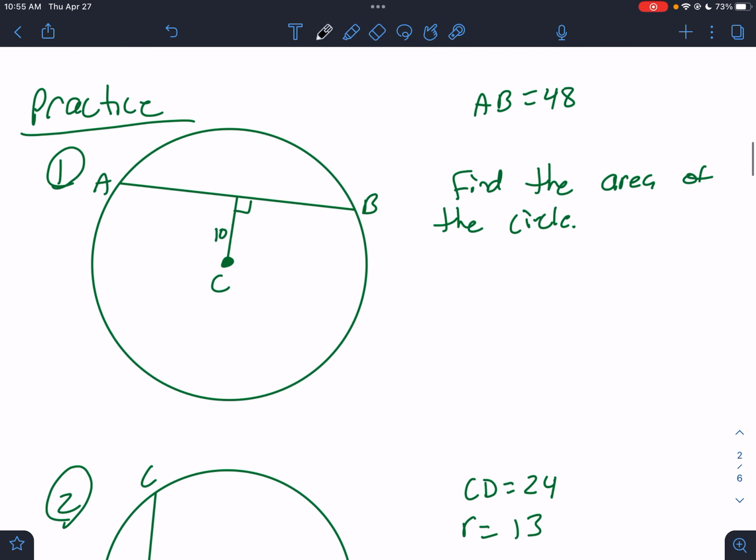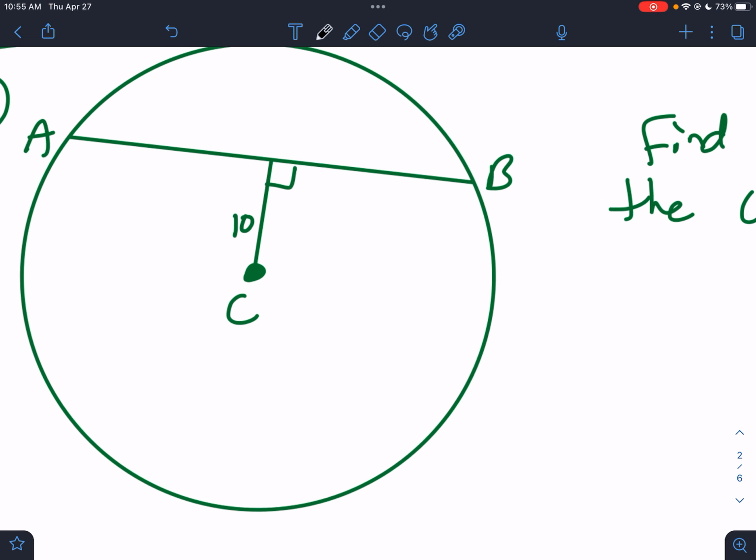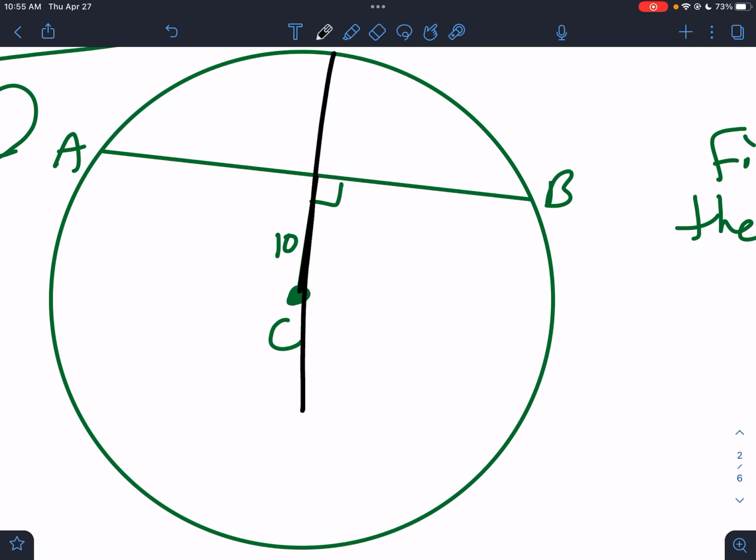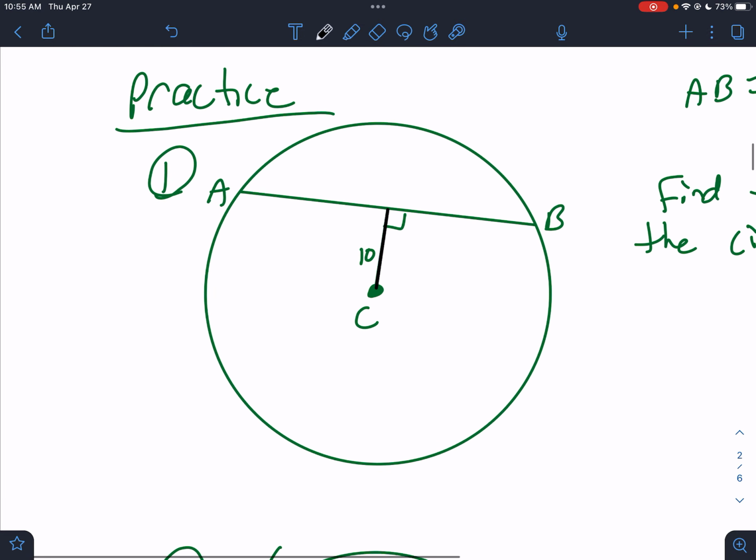What would it actually look like? Find the area of the circle. That's the question. Well, we have a center. This is a piece of the diameter, right? If I drew the entire diameter, wouldn't it use that piece? So that's what I was talking about a second ago. So you don't have to have the whole diameter for it to be true, but this would be part of the diameter. We know that AB is 48.